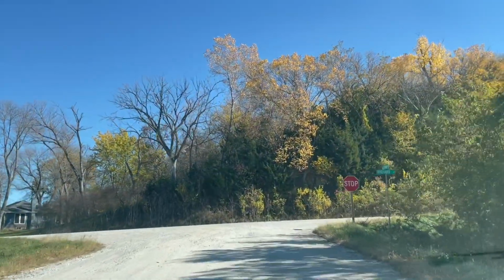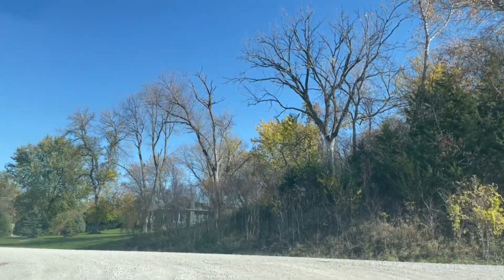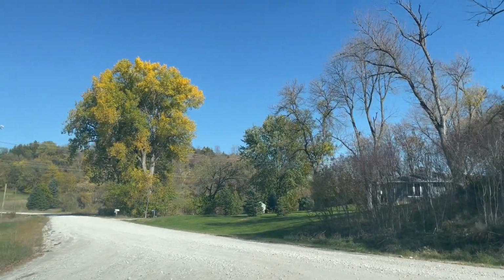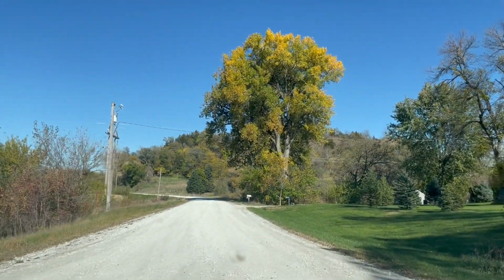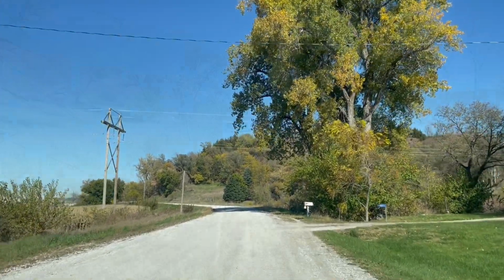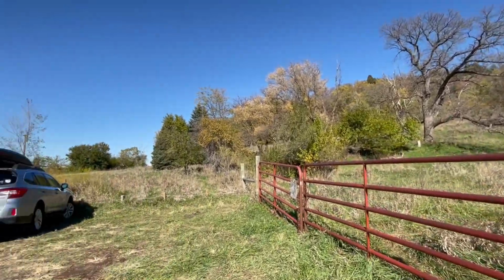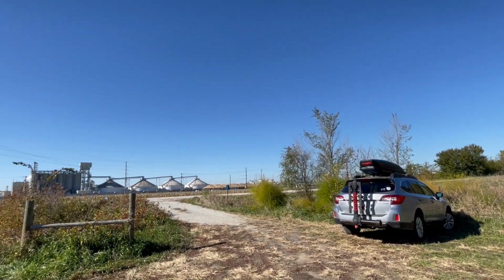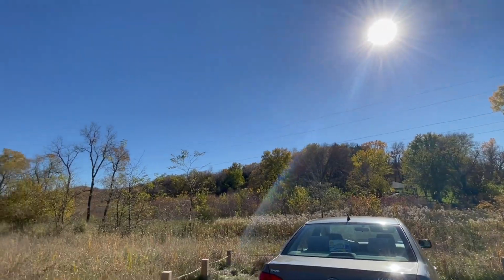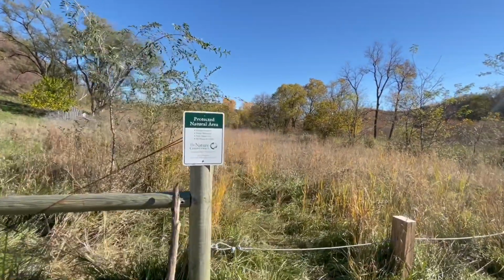After the exit, we just drove for a few more minutes and then there's a stop sign here. We're going to turn left and Folsom Point will be on our right side. And here we are. There's no official welcome sign or parking area. There's just a spot here good enough for about a couple of cars. And then there's this sign here that says this is private property, but the public is welcome to use it.